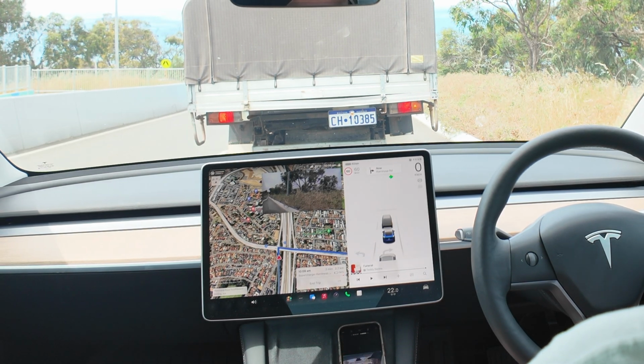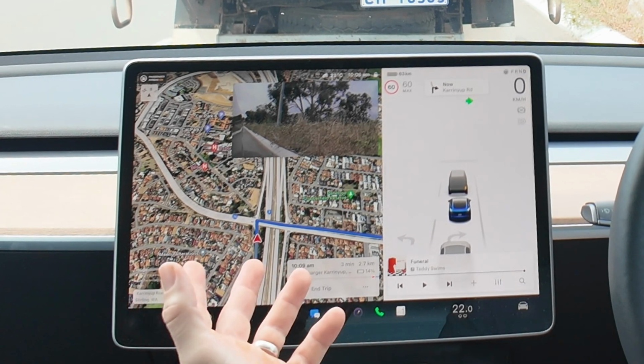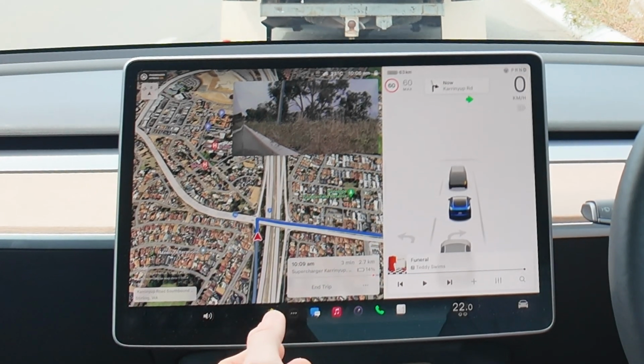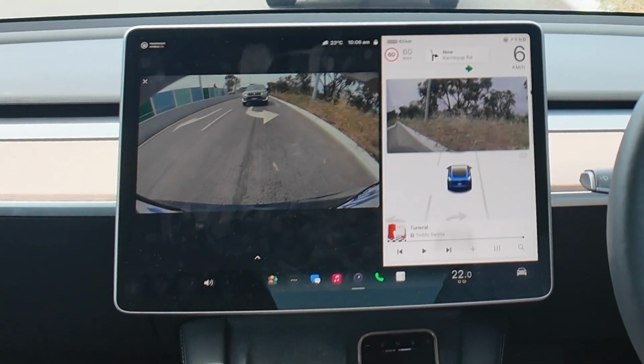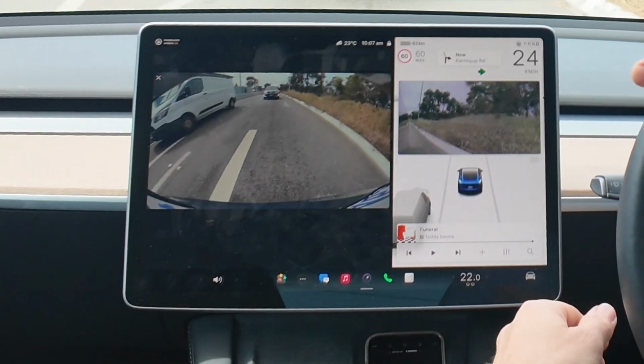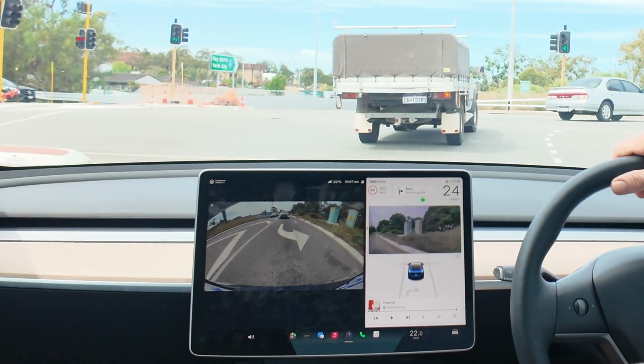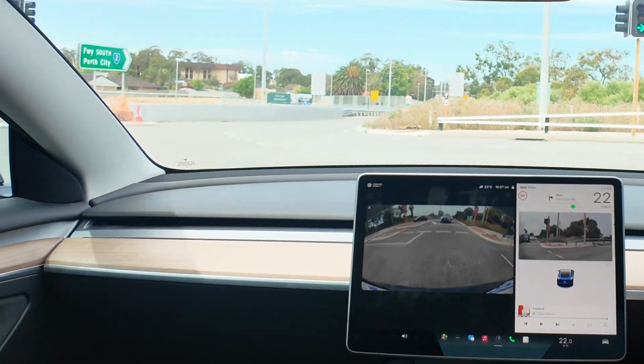I was not sure, but I play with different views depending on where I'm going. So now I'm using the maps, but if I'm not using the maps, I'll often have this view on just so I can see out the back. That's quite nice because the back view is quite limited compared to other cars that I've had. But having the cameras is obviously awesome.